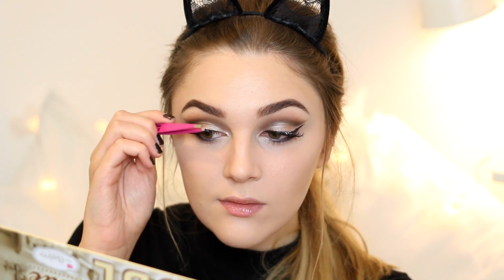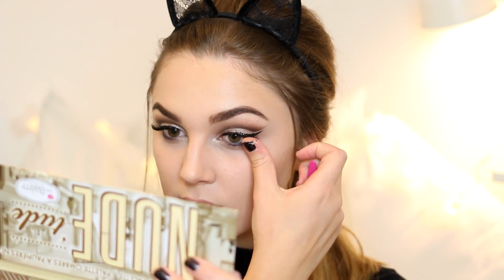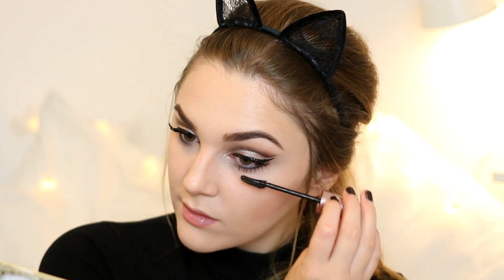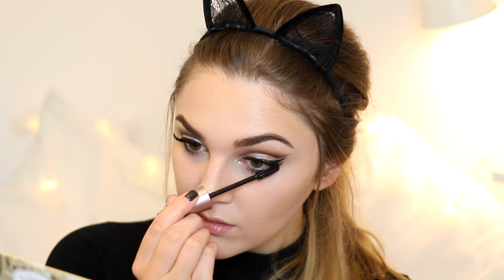So I just popped those on and then kind of pressed my lashes into them and used a tiny bit more of the mascara just to blend them all in, and then popped that on my lower lashes as well.